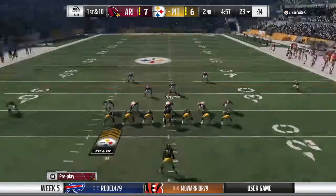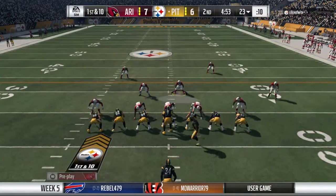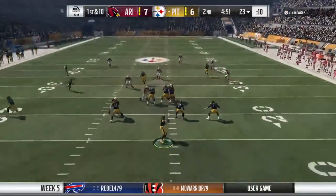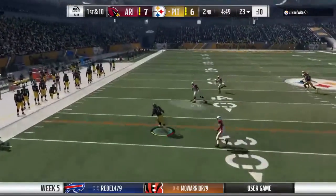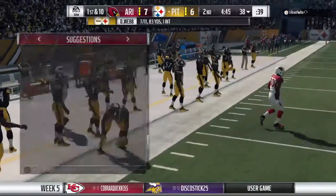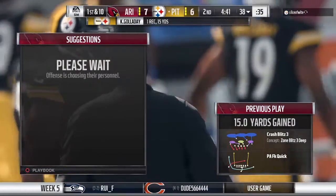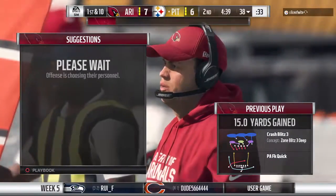Here we go now. Green 30. They go play action here on 1st down. That'll be taken in there by Kenny Golladay. A big hit. Knocked down sideways. The Steelers picking up 15 yards there at a 1st down.